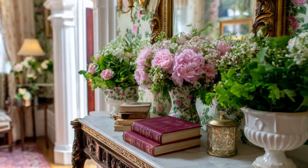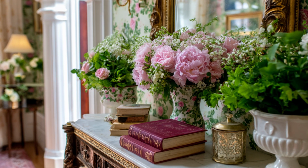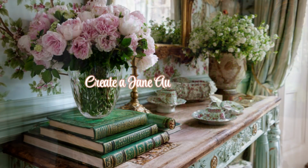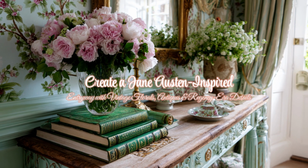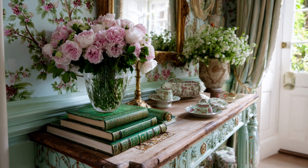Welcome, Deco Diva. If you've ever dreamed of stepping into the romantic pages of a Jane Austen novel, today's episode is your perfect escape. We're transforming a simple entryway into a charming, Regency-inspired haven using vintage florals, antiques, and period details that Mr. Darcy himself would admire.